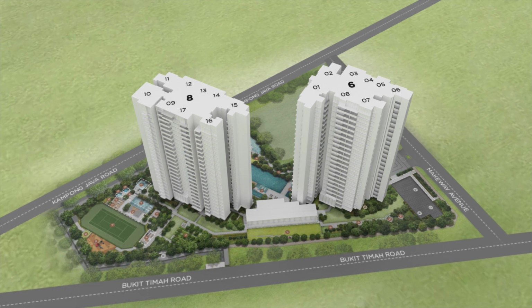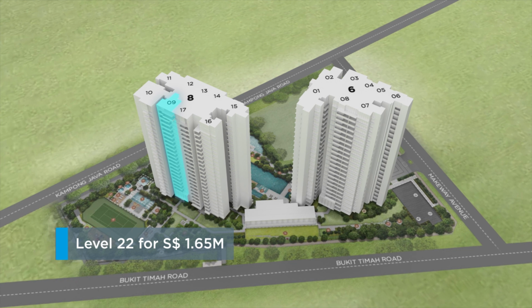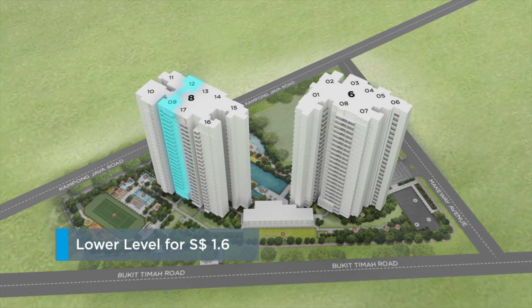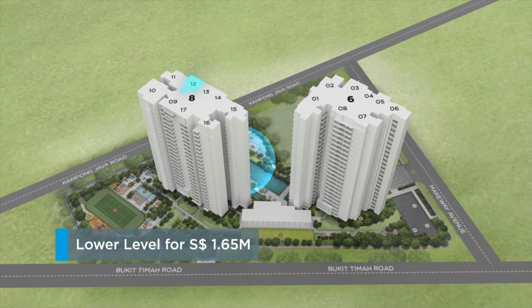We recommend going for Stack 9 as you can get a unit on level 22 for just $1.65 million, while the same price will only fetch you a lower level on Stack 12. That said, if you prefer having a pool view, then Stack 12 is also worth considering.